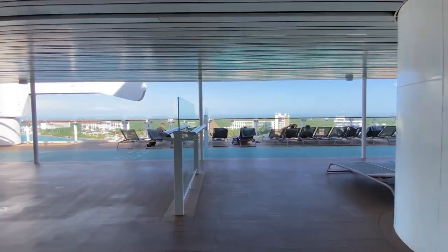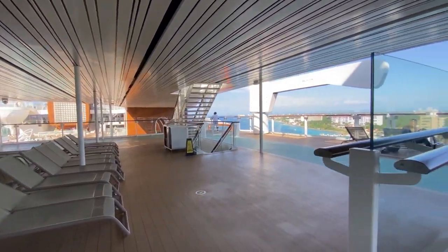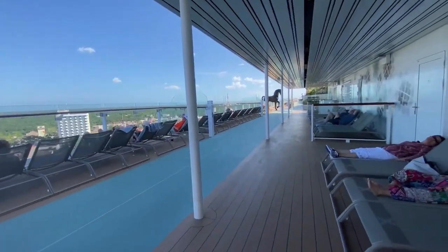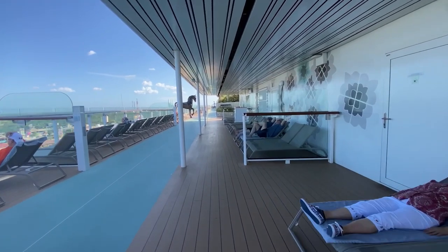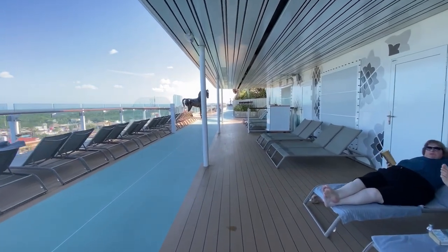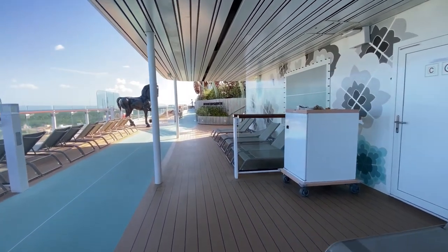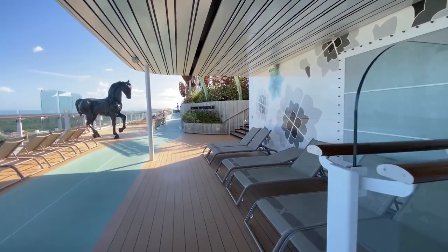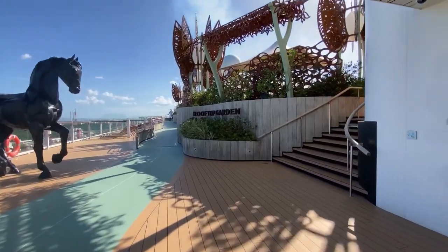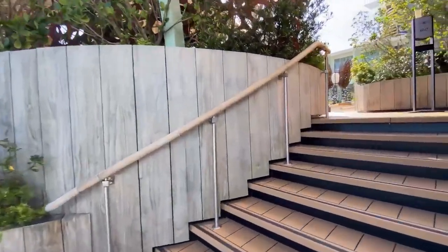So again, this is deck 15 aft. It's largely a sun deck, but there's also the rooftop garden, restaurant, and the sunset bar. The rooftop garden is a specialty restaurant, so there's a fee associated with it, and you can get there up there or up these stairs.